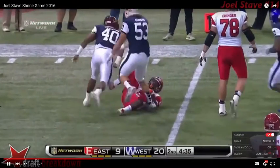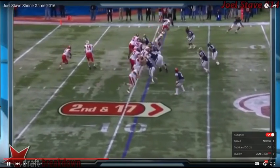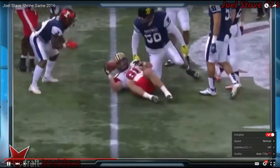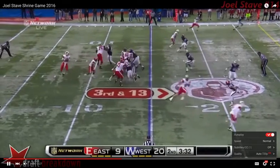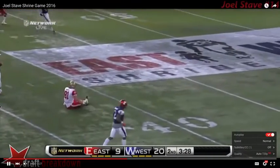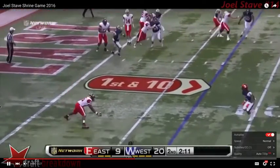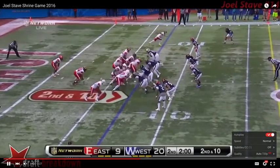Now, one area of Stave's game that isn't elite is arm strength. He doesn't have a wow-type arm, but I honestly don't see that being a huge issue at the next level because he still can make a lot of the throws that he will be asked to make. Here you can see he throws it a little bit high. You can argue and say that that was still a good throw, but there was the incidental contact there. More the issue with throwing out of the backfield. As you can see, it looked a little awkward there.